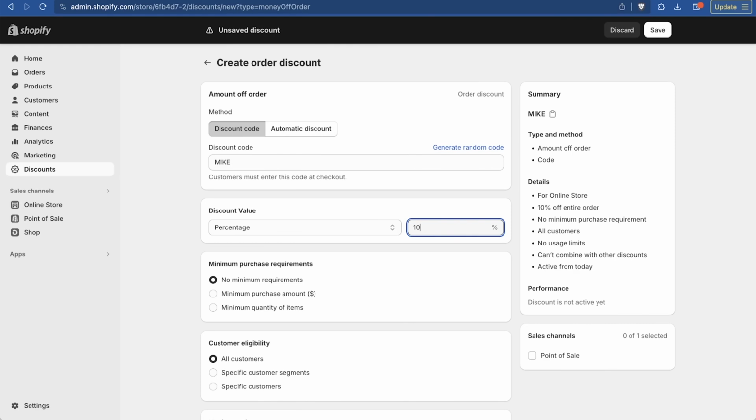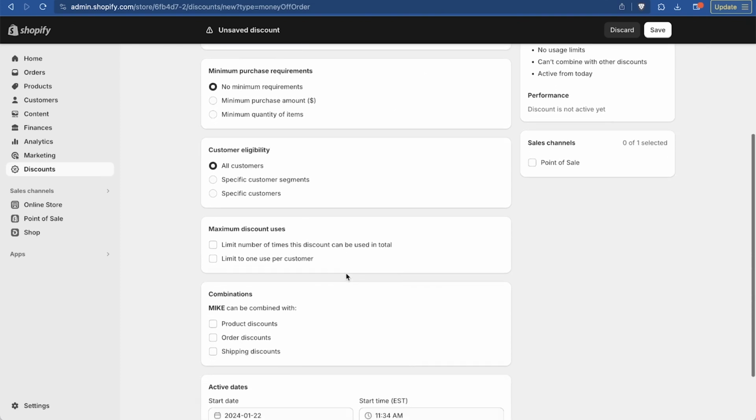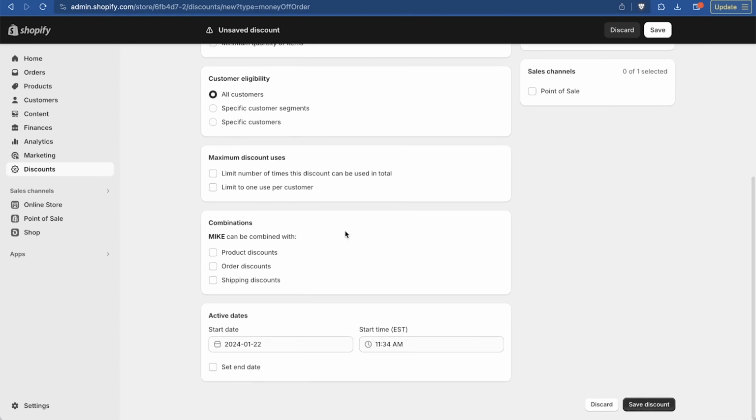It is going to be 10% off. We can do percentage, but of course you could also do $5 off or something like that. Sometimes people say $10 off of $50 that you spend. So in order to do that, you could have a minimum purchase requirement. I'm not adding an MOQ on here. And then down here, customer eligibility. It could be only new customers, only specific customers. I'm saying all customers can get this. Maximum discount for users. There is no limit on here from what I'm adding.